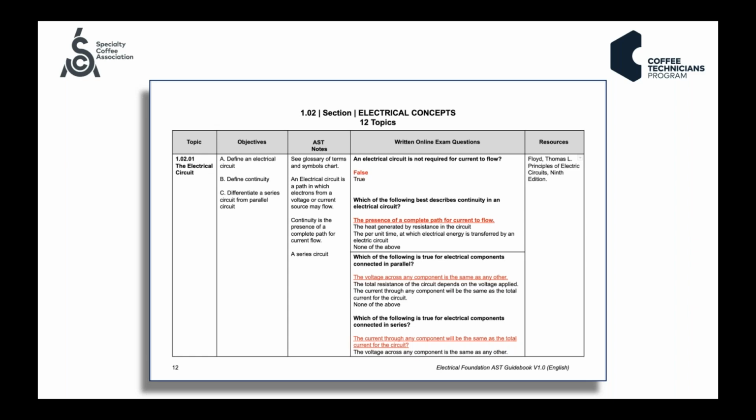Each course is broken down into sections, right? And those sections then have topics, and then the real currency of our curriculum, the building units, are learning objectives. And these are written in a way that answers the question, by the end of this course, the learner will be able to blank. And as you can see here, we have a section on electrical concepts, and a topic about the electrical circuit, and then we have some objectives. For example, by the end of this course, they should be able to define an electrical circuit, define continuity, and differentiate a series circuit from a parallel circuit.